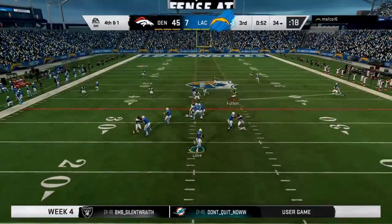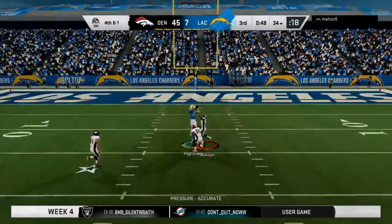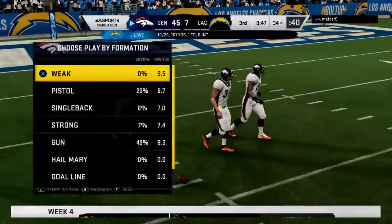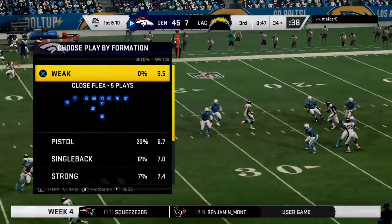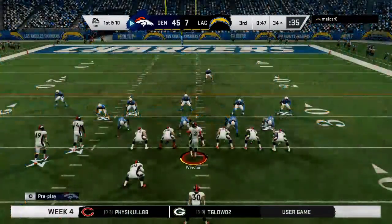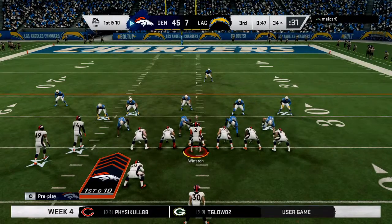They're indeed going for it as they look to throw. He's going to air one out. And this is going to be incomplete. So certainly an interesting call there to go for it. And the Broncos are going to get the football back in great field position. From the 34 now, here's 1st and 10.